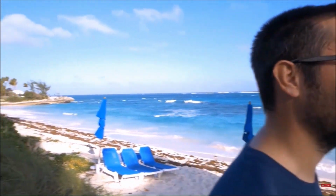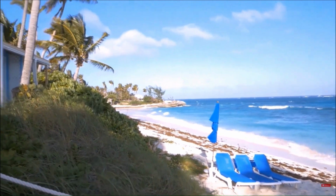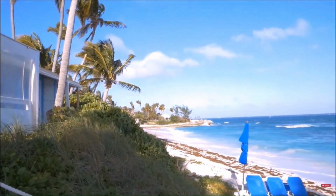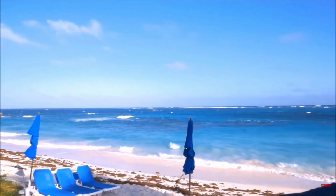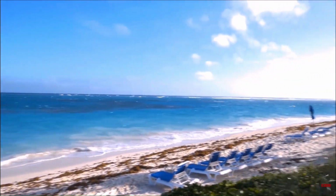Screw living on a boat. I want to live right here. This is beautiful. Amazing. Absolutely stunning. Everything. Oh, look at that reef. No wonder they call it the reef bar. Everything crashing around here.